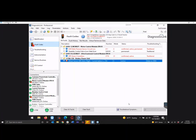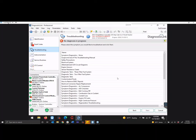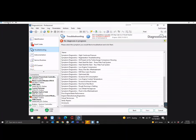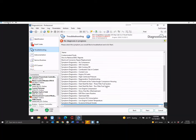And then last but not least, we have a Troubleshoot Symptom tab right here. The Troubleshoot Symptom tab is going to let us troubleshoot by symptom. So we come in here and we say, okay, what is our symptom? We scroll in here and we try to find what our symptom is. You know, symptom diagnostics, rod out of the block. Well, I guess that's probably pretty easy to figure out the failure there, at least the result.